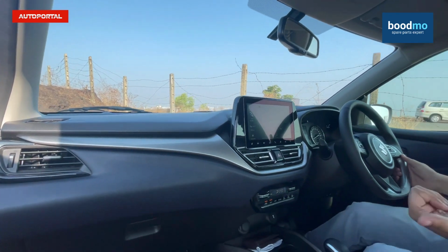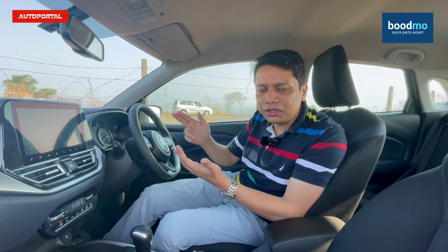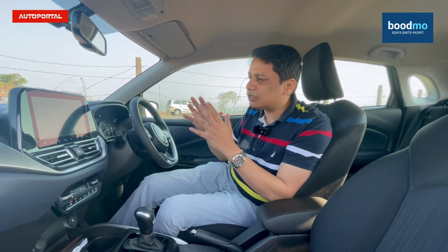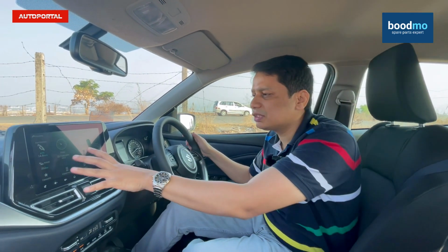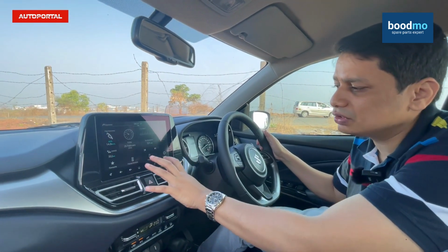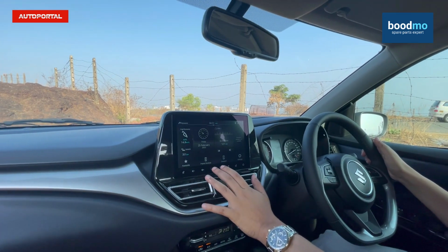You get the Suzuki Connect app, where you can of course check out a lot of things on your mobile phone, how much fuel is left, what distance it can go, as well as turn the car on and off, and of course geofencing, etc., seeing where your car is parked. So all those things are now available with the Suzuki Connect app that is available on the Baleno. And as you can see, it's quite a nice app, and also the screen over here is quite nice to use. Easygoing screen, and the colors are good, the fonts, the menus, everything seems to be quite sorted out.